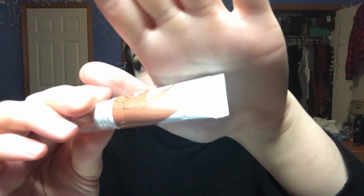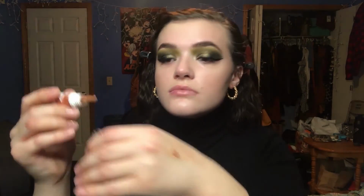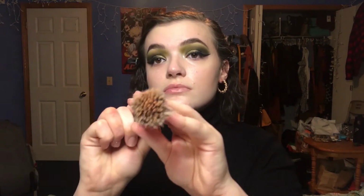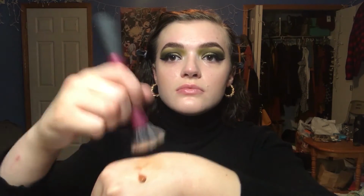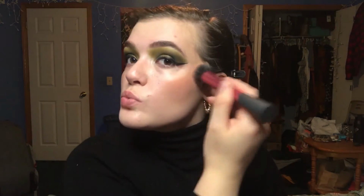So now I'm gonna be using the Flower Beauty Blush Balm in Cinnamon. I really do like these. They're more liquid blushes than they are cream blushes, which is quite nice. I feel like they really do absorb into the skin. I honestly thought this shade would be too dark for me, because it looks rather dark in the packaging, like on your hand. When I put it on my hand, it always looks so dark, but it's actually a really pretty color on my skin.